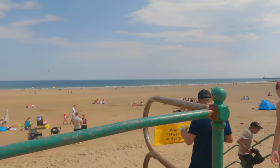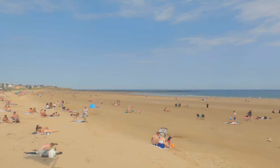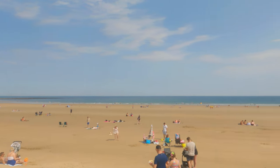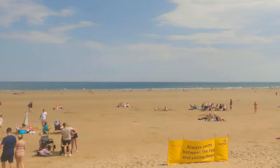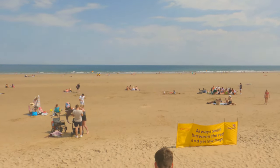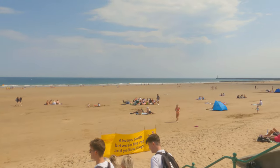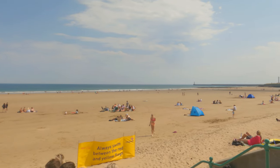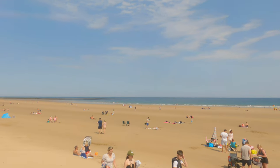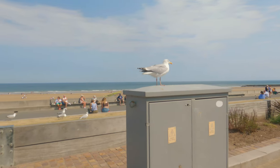So this is Seaburn. It's a huge beach, lovely soft golden sands, hardly any rocks or pebbles or anything, beautiful coastline. It's huge, enough room for everyone. You're not all crammed together like you are on some beaches. There's lots of room, and it's wide open space. And today I'm filming during the heat wave of July 22, and I thought it would be a nice way to cool down at the beach, and it is, because you get a lovely sea breeze coming from the sea.